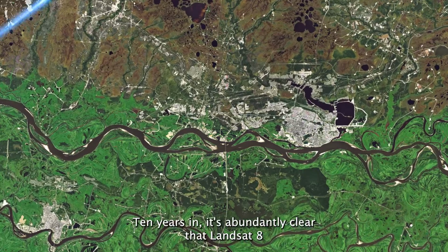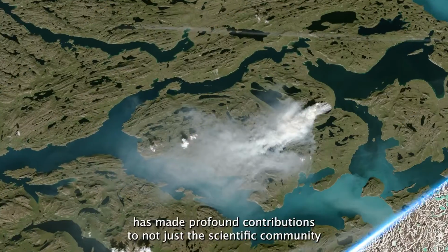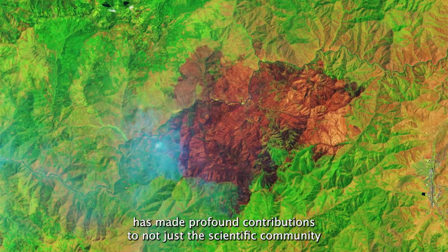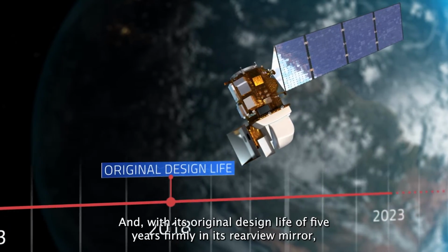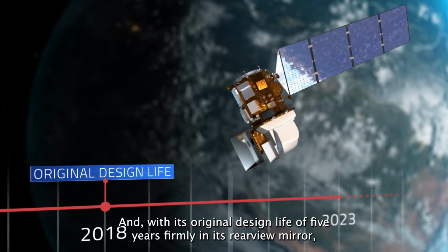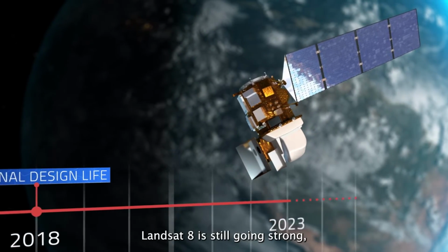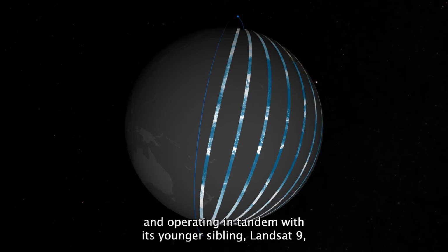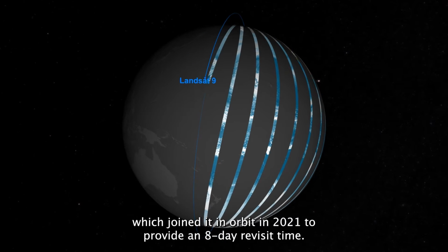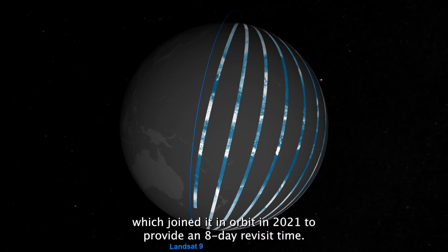10 years in, it's abundantly clear that Landsat 8 has made profound contributions to not just the scientific community, but the world at large. And with its original design life of 5 years firmly in its rearview mirror, Landsat 8 is still going strong and operating in tandem with its younger sibling, Landsat 9, which joined it in orbit in 2021 to provide an 8-day revisit time.